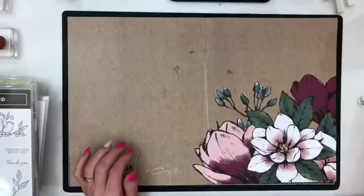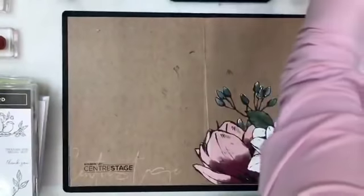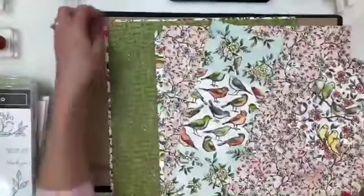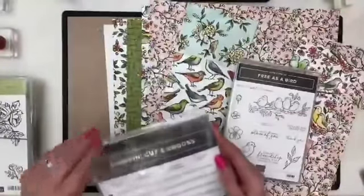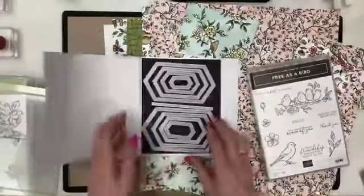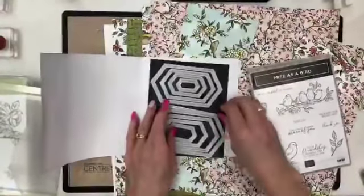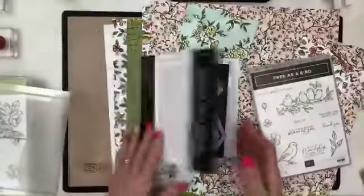Okay, first off, let me show you some of the beautiful papers. You're going to see that they've been cut up because I've been using these. This is the Bird Ballad Suite. These beautiful papers are double-sided, and I showed you all that in my previous video. And then here is the stamp set, and here are the dies. These dies are to die for. I love them. They're stitched framelets, or they're not called framelets anymore. They're called dies. And this one is a straight edge die. You get that stitched straight edge, and you'll see I use that in one of my samples.